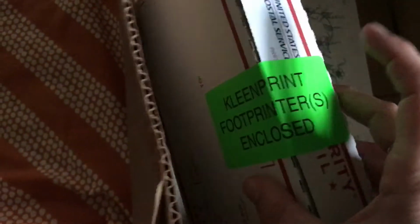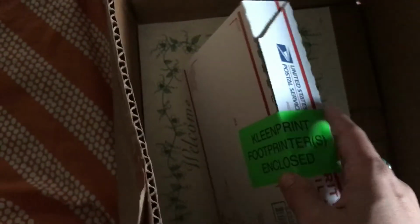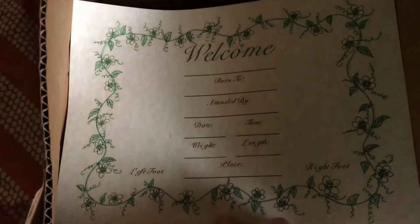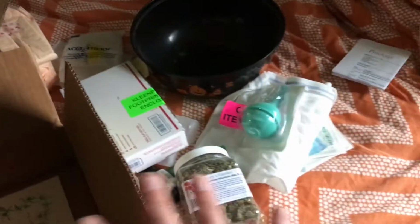And let's see, oh, I got a complimentary pen. And then the only thing left in this box is, was it those ink pads or ink screens for the baby's feet, like for footprints. And then here is the pretty and fun birth certificate that, you know, it's not an official one, but I just wanted a nice pretty one for ourselves, so we got that. So there is my birth kit basically unpacked.